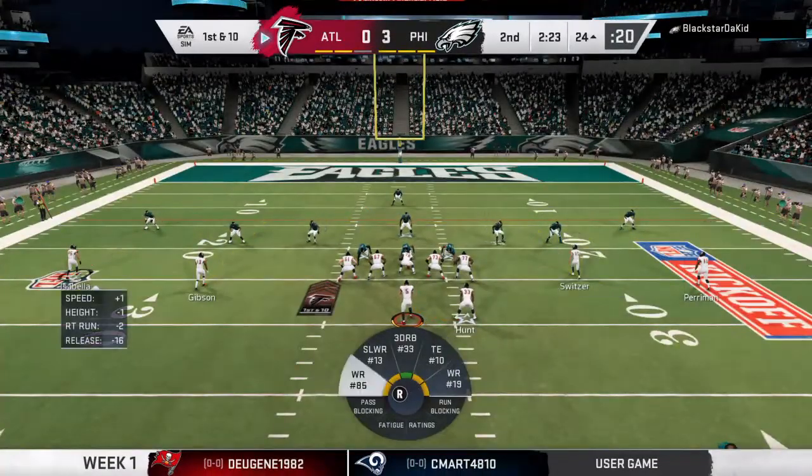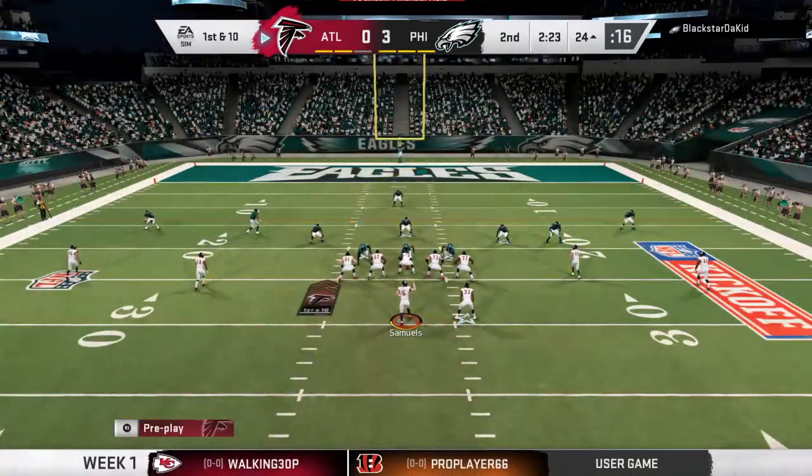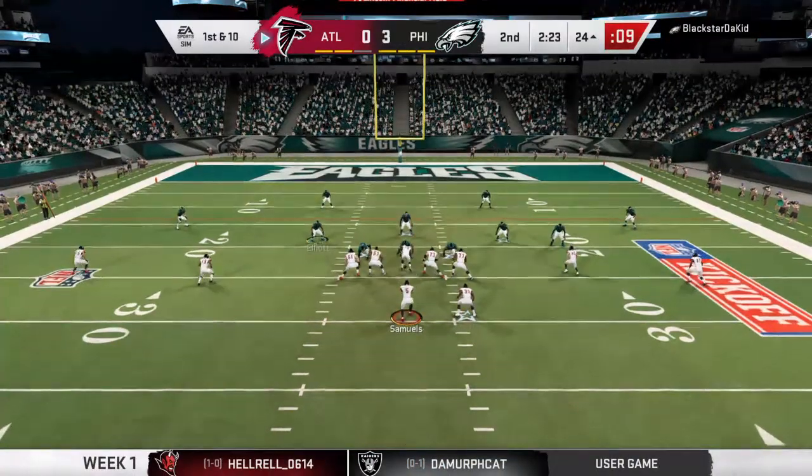Run. He's telling to run. 3 down. Hey, check. 6-6, pull it high. He's going. We got double up. Look at me. Go. Go.